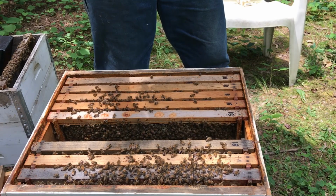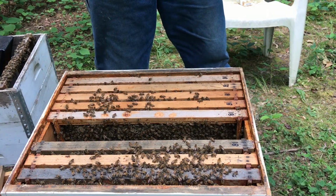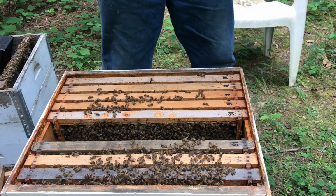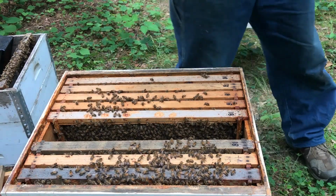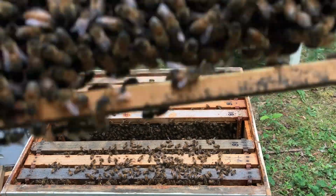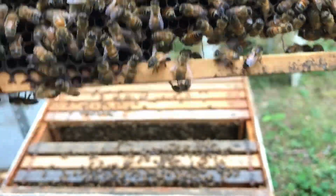So many, this was a huge swarm. I encourage all of you to go look at the video of when I transferred it out of the bait hive into this 10 frame box, and right there she is. And you know what? That might not be my queen because she's not marked. Get over here, see if I can get her on camera. Let's see. There she is right there. Oop, there she went.